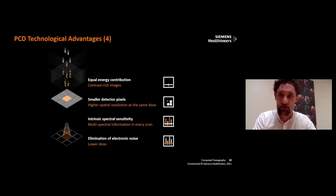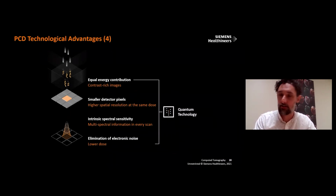We don't need to do a dual energy acquisition anymore. It comes with every single scan. And last but not least, the elimination of electronic noise, which allows us to lower the dose. And we refer to these innovations in one particular system, our NAEOTOM Alpha photon counting CT, as quantum technology. So you might see that buzzword floating around in certain places.